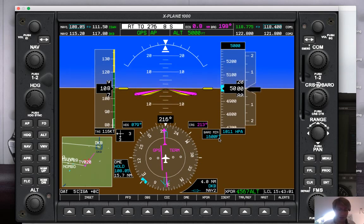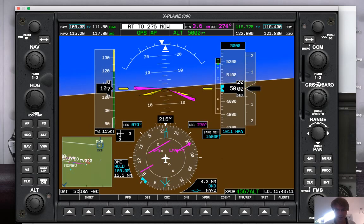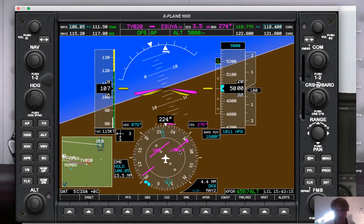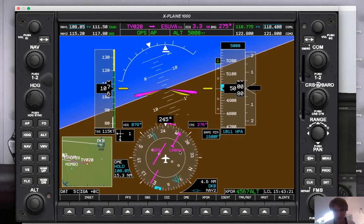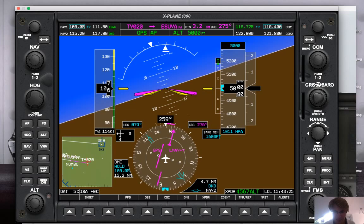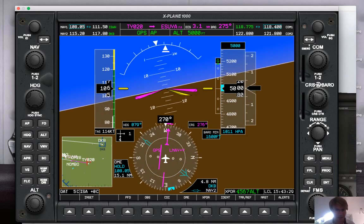Alright, turn to intercept final approach course coming up in 5 seconds. And that should, okay. It actually gives us only LNAV plus V. That's a little strange. Why is it only LNAV plus V? Should probably be LPV. Need to look into that.